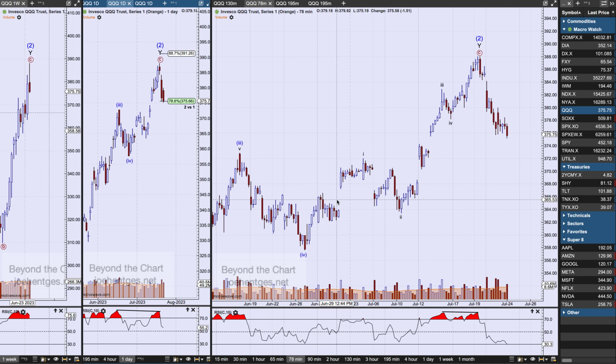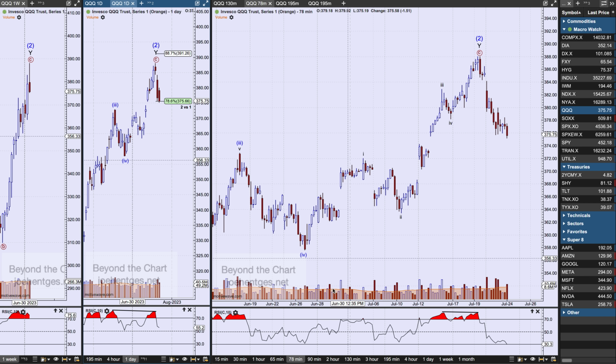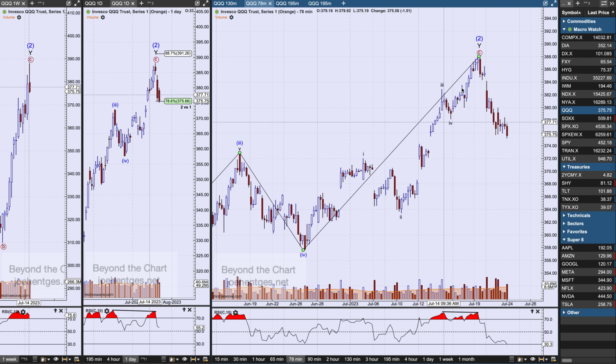And here's how that looks if I break it down to a 78-minute view. You know, I look at a lot of different views, and you're looking to see where the wave structure seems to be the clearest. Well, when I pulled up the 78-minute, which divides the 6.5-hour day into 5 equal bars, this shows a pretty decent looking 5-wave structure up here for this last 5th wave within the C wave, within the Y wave at the end of intermediate wave 2.